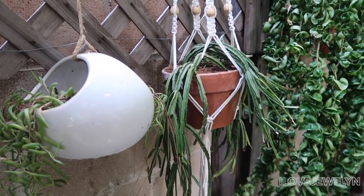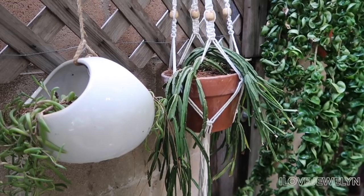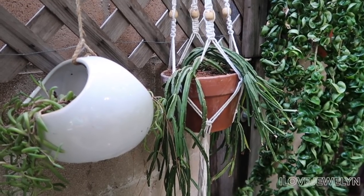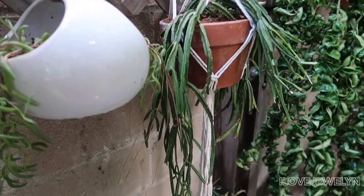And I have this plant already in my collection. Very small compared to this one. But when I seen this one, I was like, no way. I have to get it. I've never seen a Ripsalis this long.